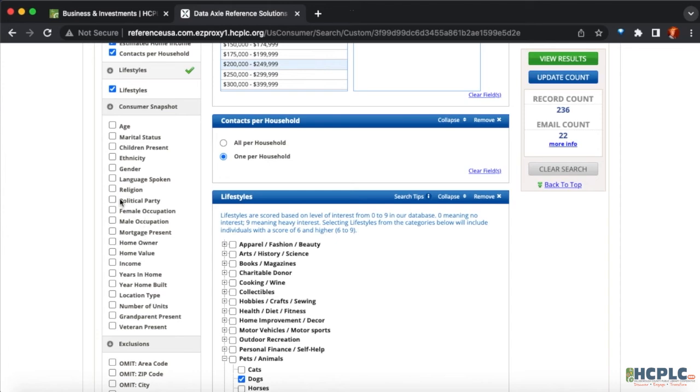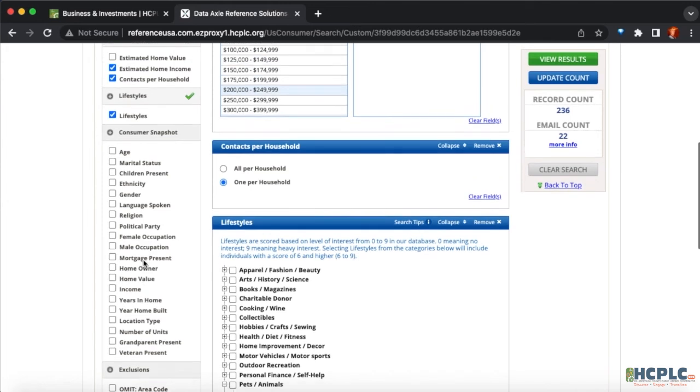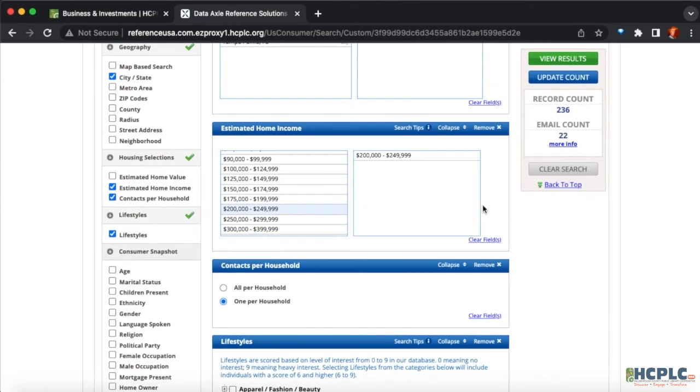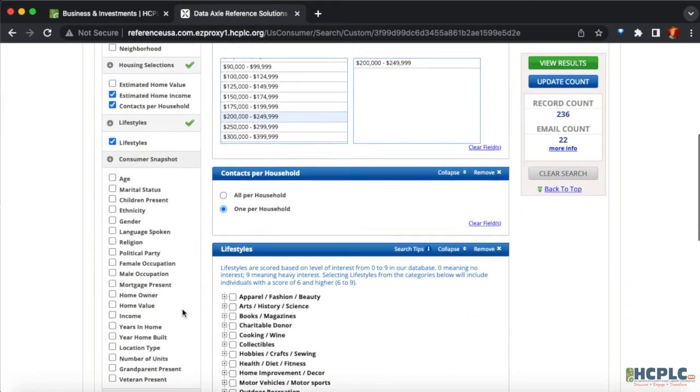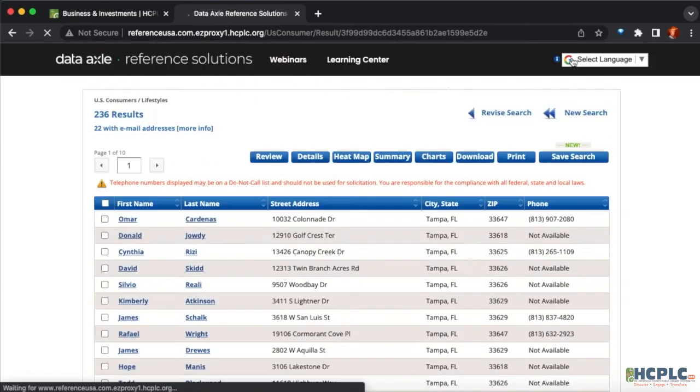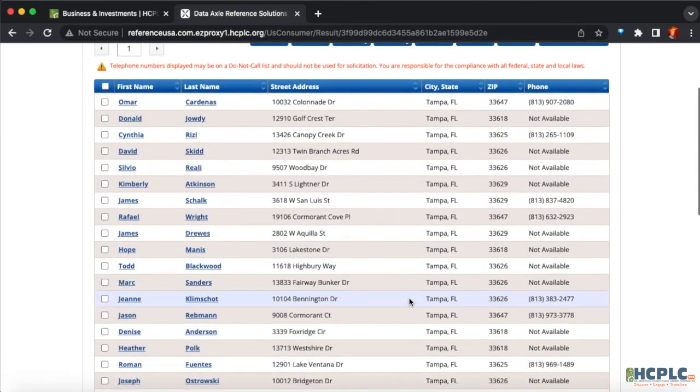But if I wanted to, of course, here's religion or political, if I'm trying to put together a list of people for any of those purposes, if I want to just get people who speak a different language, you see those options here, depending on your business. But just for my dog business, I don't really care about any of this other stuff. So let me go and view those results. Where are these 236 people? Here they are. These are my people right here.